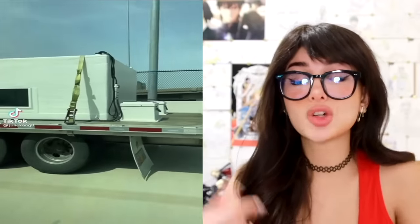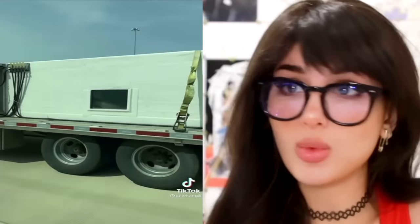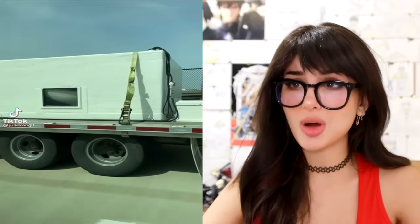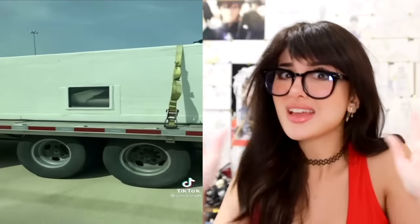Y'all ever see them transport a shark? I mean, how do you get them from one place to another? What are they trying to go to the doctor's appointment? Gotta load up the shark in the back of the truck, like the rest of us. And they just transport them like this. He got a tank of water, he's listening to his favorite music, he's fine.